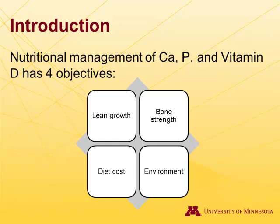So the nutritional management of calcium, phosphorus, and vitamin D has 4 major items that I can think of. Managing the lean growth of the animal, so how much muscle the animal deposits, the bone strength, what Dr. Crenshaw was mentioning. However, we have to manage diet cost and the environment. And one thing I want to remind you is that just because we want to put in more phosphorus doesn't mean we're going to make our farms function better, because we may just dump more phosphorus into the environment too. So this is something to watch, that these 4 characteristics need to be taken into account.